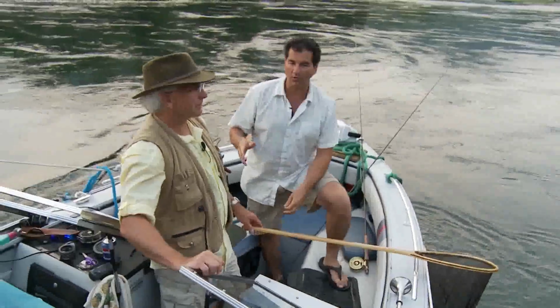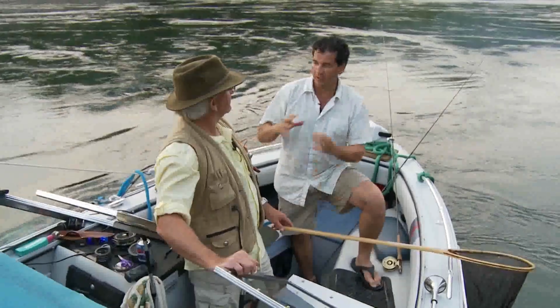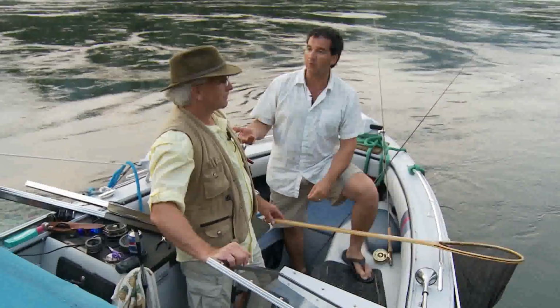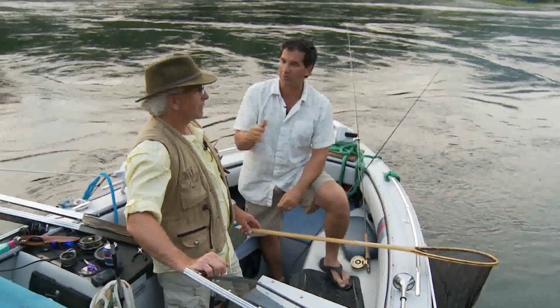One thing on this big water is it's tough to anchor. But you've got a trick here. You've got about 100 feet, one of those nice gripping anchors. But the key is you're putting out double the amount you really need to get to the bottom. So we're kind of hanging in the current, and we can direct the boat to where we want to be.